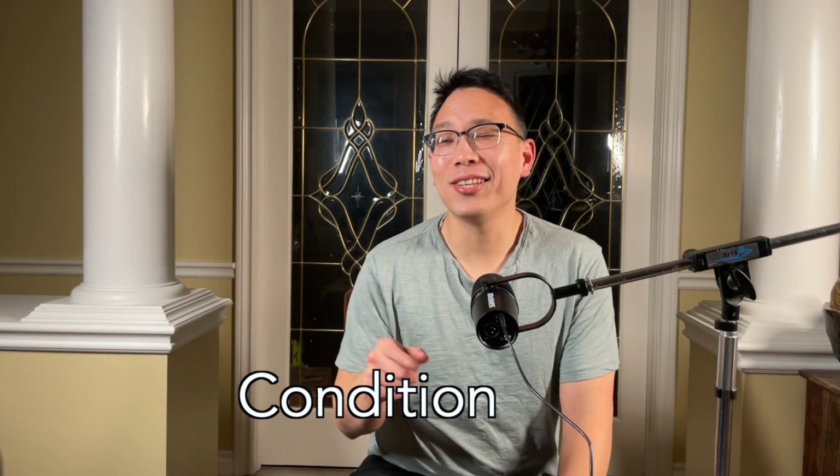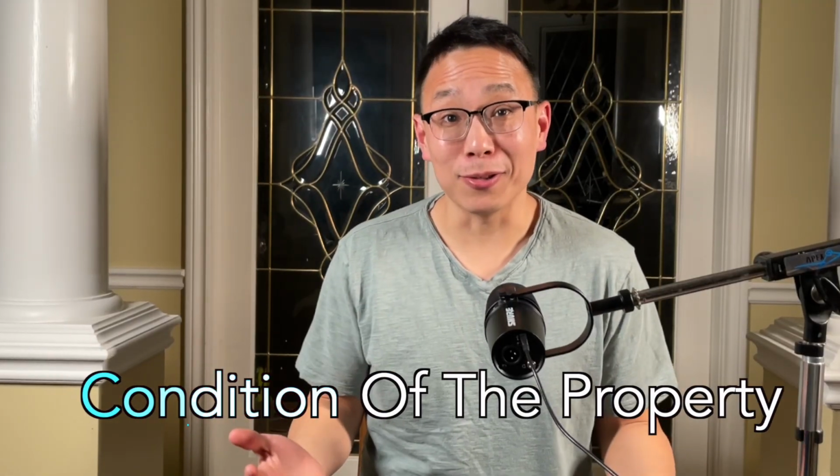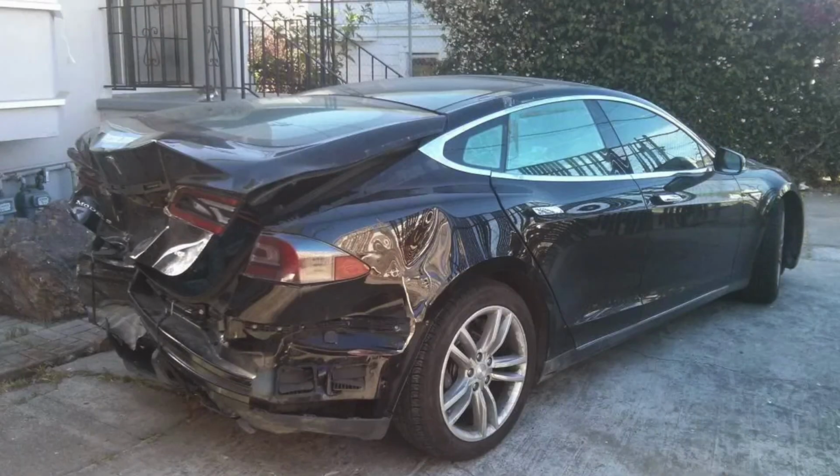1. Condition of the property. It's not difficult to understand that the most beautiful homes sell for the most money in the least amount of time. Given the option, a buyer would of course prefer a home that doesn't need any work, meets their needs, and is move-in ready. And just because a home has recent finishes, that doesn't always mean it's in the best condition. You can imagine a late model Tesla that's got a lot of dents and scratches and wear all over its body, and it's been covered up with paint filler. It would certainly affect the value of the car, even if it's a newer, low mileage car.